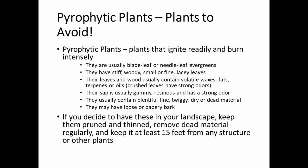If we damage a pine tree, or we see damage on a pine tree from a pine beetle, that sap is gummy. You break back a leaf on a cedar tree, that sap is gummy. That gummy sap is highly flammable. So avoid those trees, those plants that have that gummy sap and a strong odor. They'll usually contain plentiful fine, twiggy, dry, or dead material. You look under a pine tree, and what do you see? A lot of plentiful, fine, twiggy, dry, or dead material. And in some cases, they may even have a loose or papery bark. So all of these are characteristics of those plants that ignite and burn very easily.